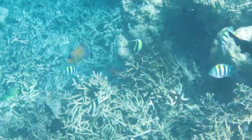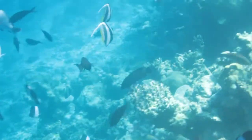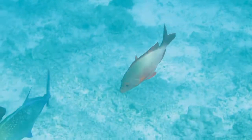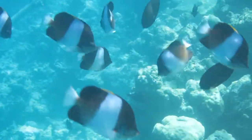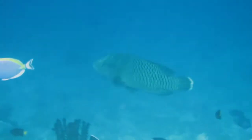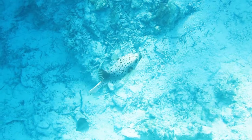The colorful one is a royal angelfish. The fish at the bottom appears to be a small-tooth emperor. I believe this is a spotted grouper of some sort. Napoleon wrasse. A giant clam among several types of coral. A black spotted pufferfish.